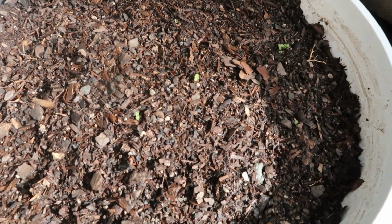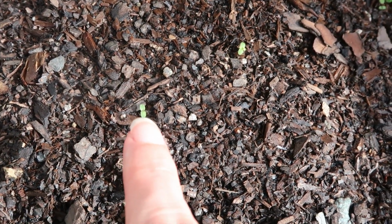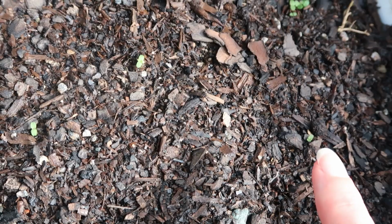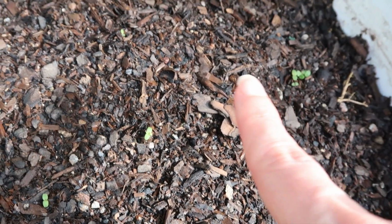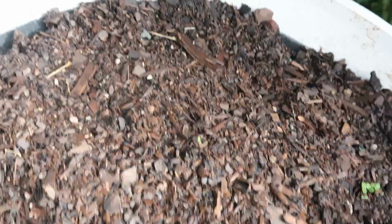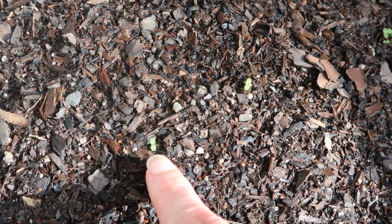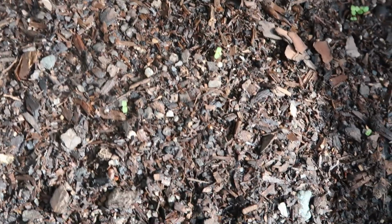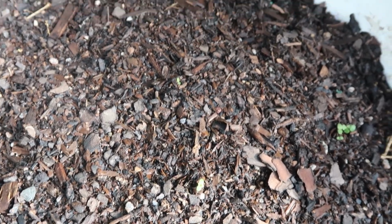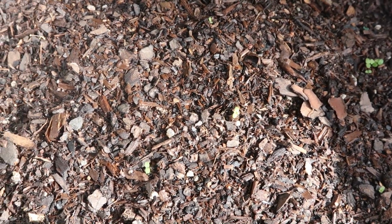Can you see? I'm going to zoom in so you can see it. Look! Little baby lemon balm. I had really worried with all the rain that we got that it might just be too much for the little seeds, but we have definitely got what I believe to be little lemon balm plants coming up. Oh, I'm so hopeful that they are. Makes me so happy when you see the little sprouts come out.